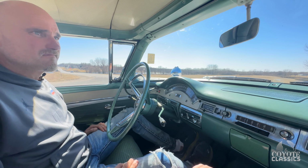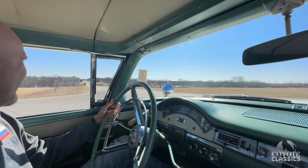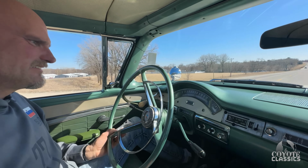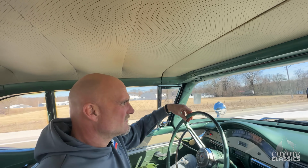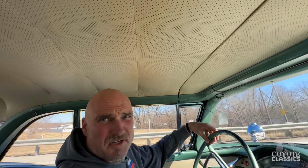Oh, our antenna's down. But I can hear a little static. I can hear a little something. Hey, the temperature gauge works. Speedometer works. Things are quiet in here too. And the headliner is nice. It's original and awesome. Transmission shifts like a dream right there, doesn't it?